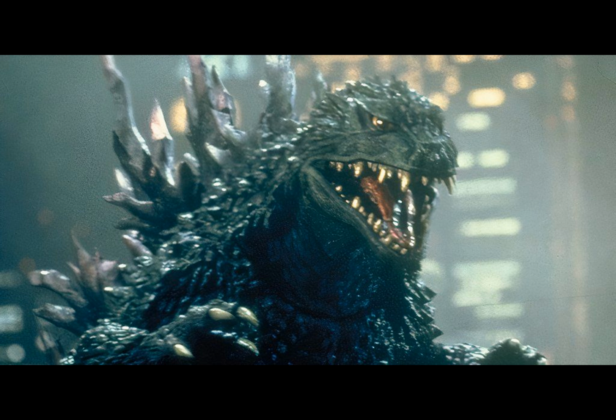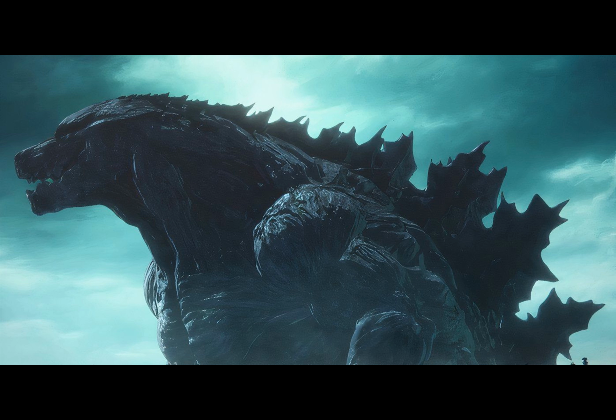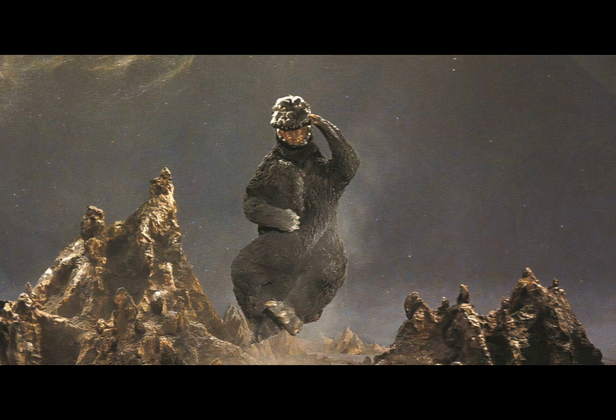The Shin Godzilla, which appeared in the 2016 movie Shin Godzilla, stood at around 118.5 meters tall and weighed 92,000 metric tons. This version of Godzilla was a strange and terrifying creature that underwent multiple transformations and growth spurts.